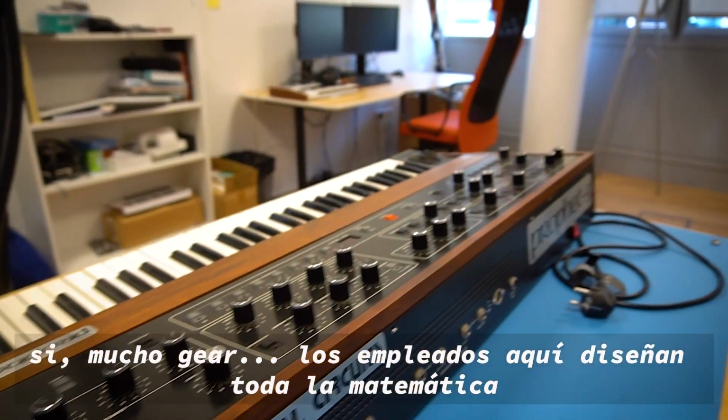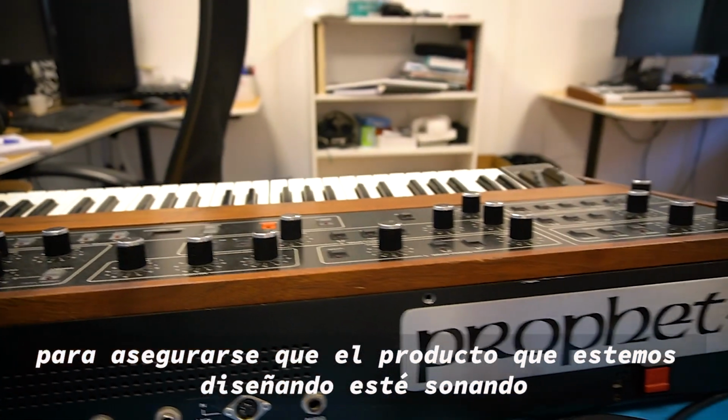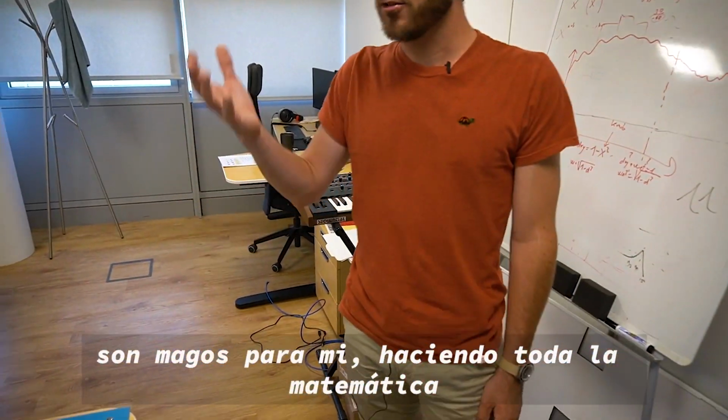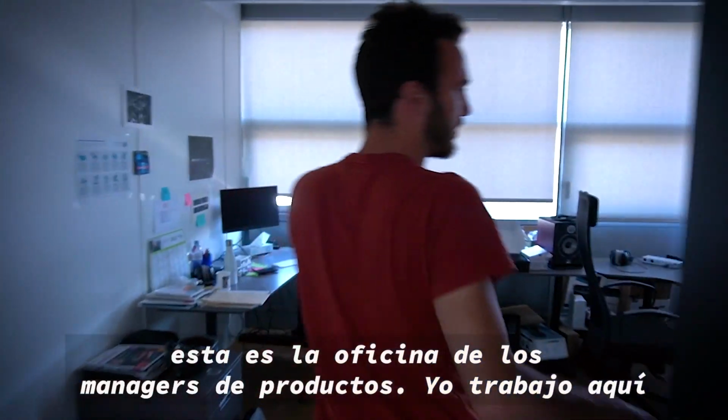Yeah, tons of gear. People here are doing all the math to make sure that the products we're making sound good. They are just magicians to me. Yep. And this is the product management office.